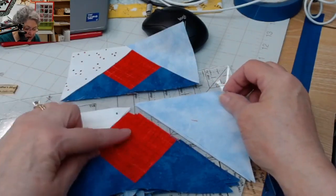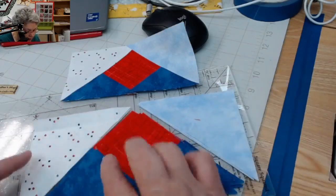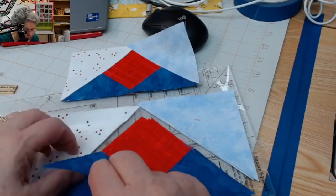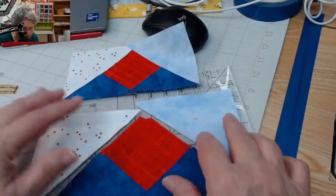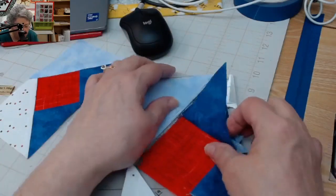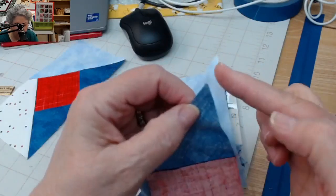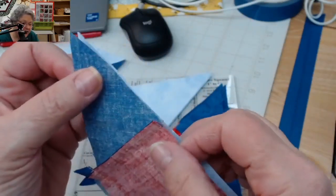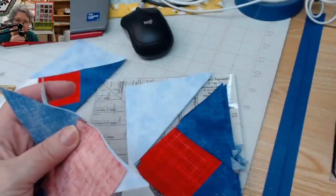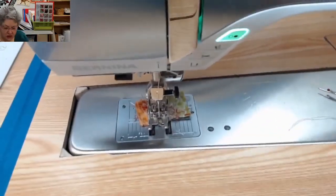On this, I again want to sew with the square on top, but I'm going to line up this pointy end with a square. It doesn't really matter which one you're going to sew through first. I'm going to turn the whole thing this way, and I'm going to feed my units through with the pointy end first. Now this is the place where you're going to learn how important a fabric tag or a little bit of fabric to sew off of is.